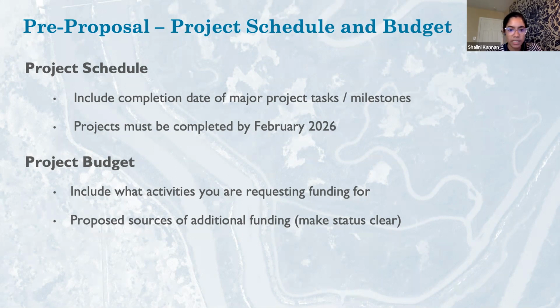For the project budget, include the estimated total cost of the project, which activities you're requesting Conservancy funding for, and the proposed sources of additional funding that you may need. Be sure to include proposed funding sources even if you haven't yet secured them. Just make sure to let us know what the status of these funds are. Let's say you've applied for another grant. Just say that you've applied but aren't sure yet of whether you received it.